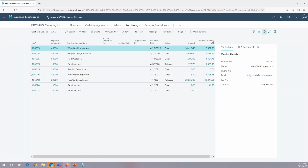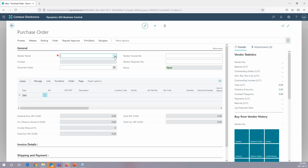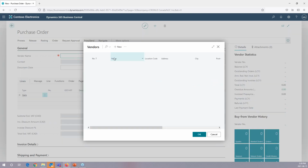Currently we have some open purchase orders. These ones are still open, waiting to be either received or invoiced. But in our case, we're just going to go ahead and create a new invoice. Or sorry, a new purchase order. We're going to select our vendor.